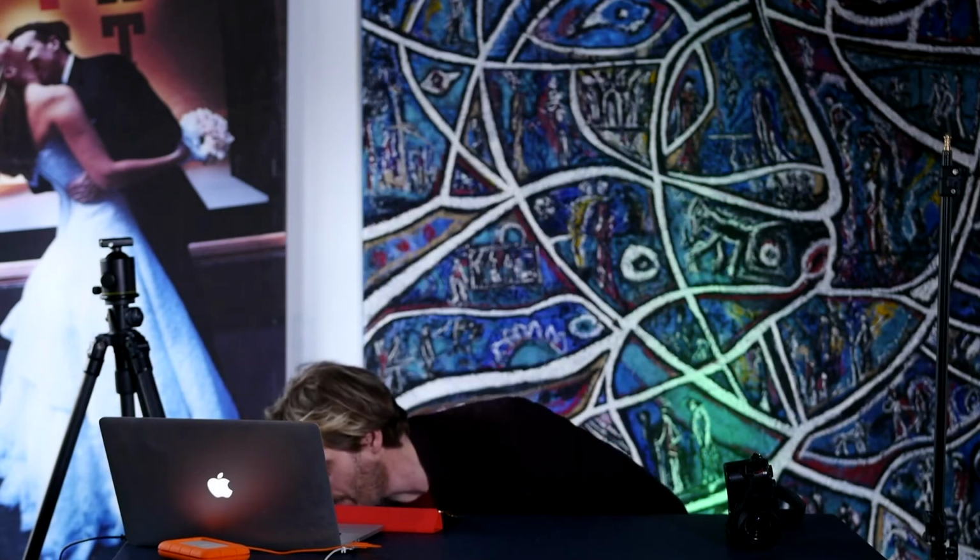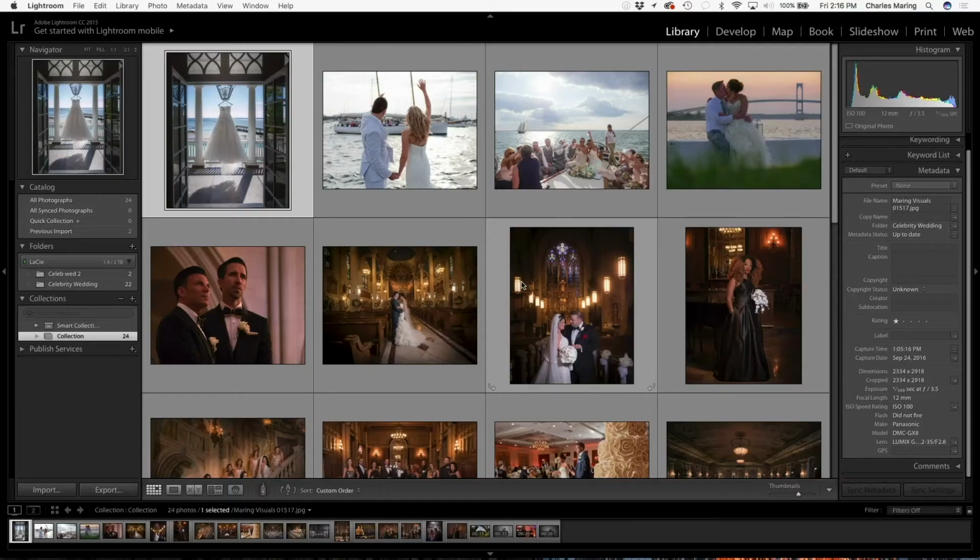This is what I'm taking with me to this destination celebrity wedding. Let's talk about the mental process of preparing for an event on this level. So let me take you into Lightroom here. I went into Lightroom and just pulled up a few photographs today.